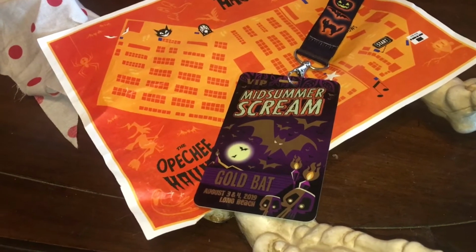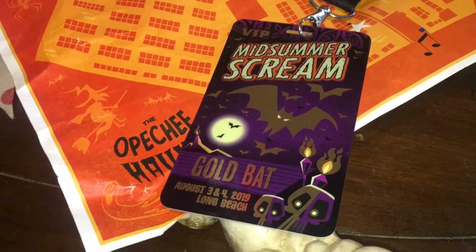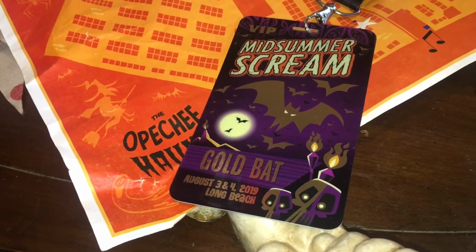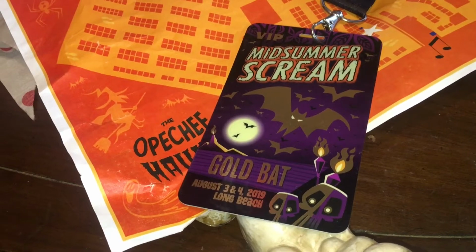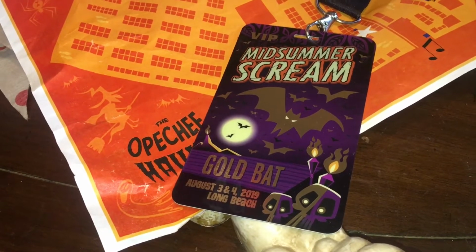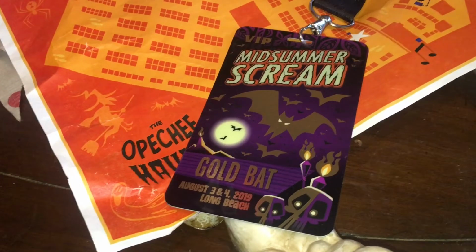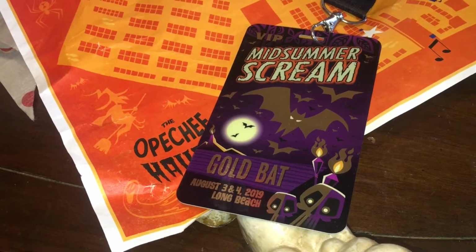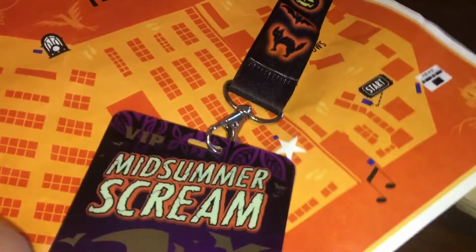But this is the Gold Bat Pass. This is kind of like, I guess, the quote-unquote VIP pass that you can purchase. So a little more expensive than the regular entrance fee, but it was totally worth it because you got a lot of free stuff, and you got to the front of the line for a lot of the mini haunts.